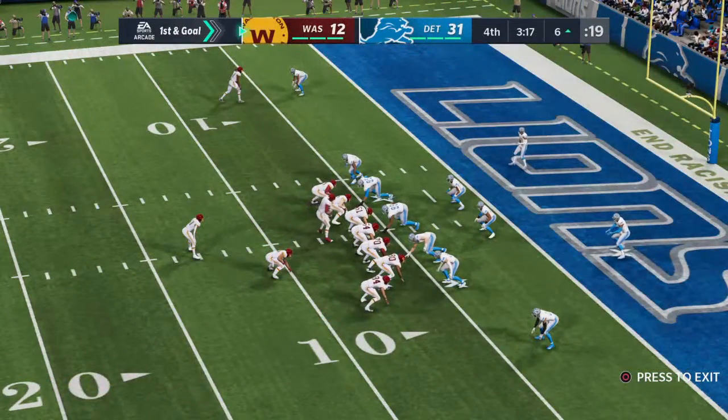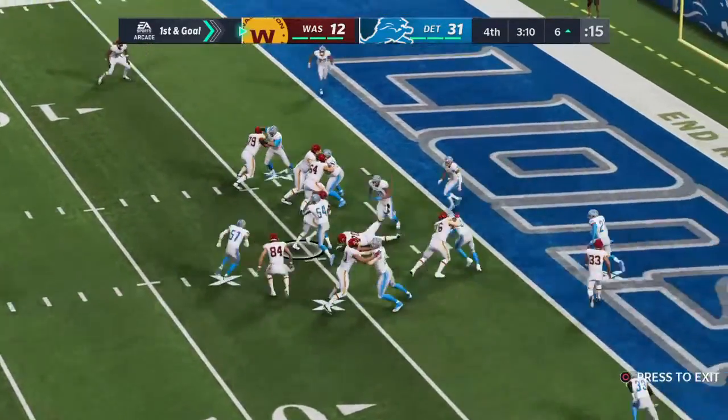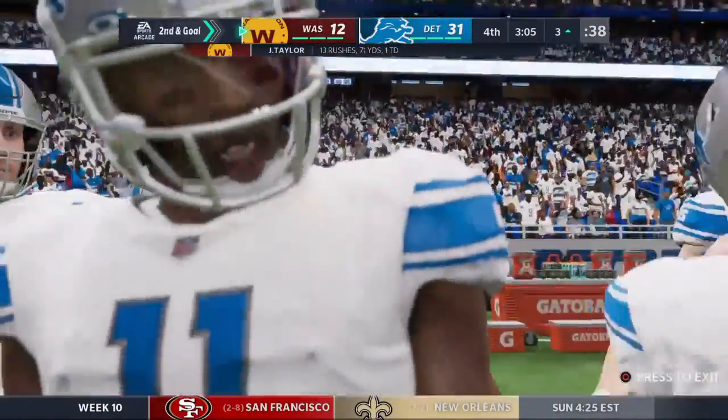First and goal, and they got to be thinking a chance to get right back into this football game. They'll run here with Taylor. And that'll get him halfway there as he takes it from the 6 to the 3-yard line.